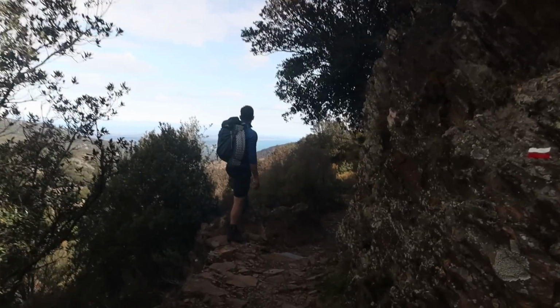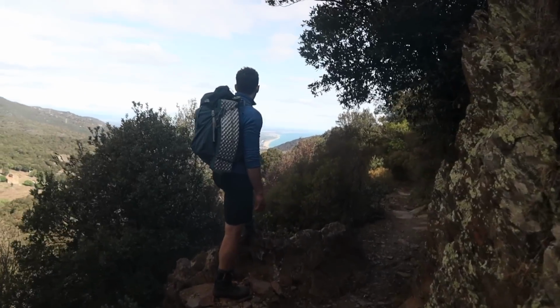Come down off the ridge, and mercifully it's not as windy as it was up on top of the ridge, but still a fair bit of wind around. There's about 10 k's to get down to Banyuls, and we've had a pretty good glimpse of the coast for quite a while, but it's really looking beautiful today. I'm so glad the sun's come out.